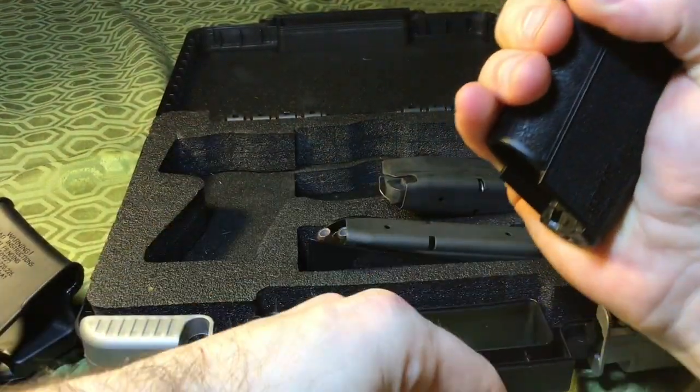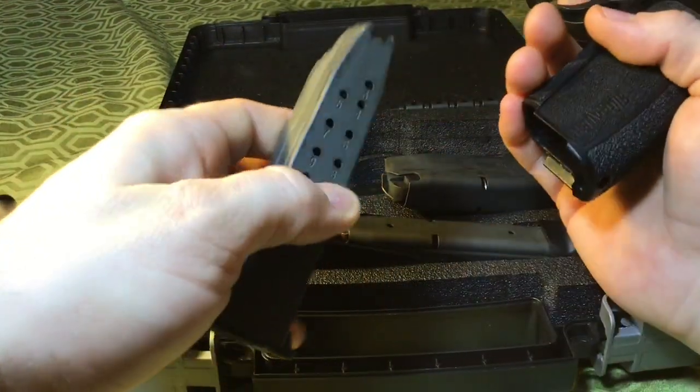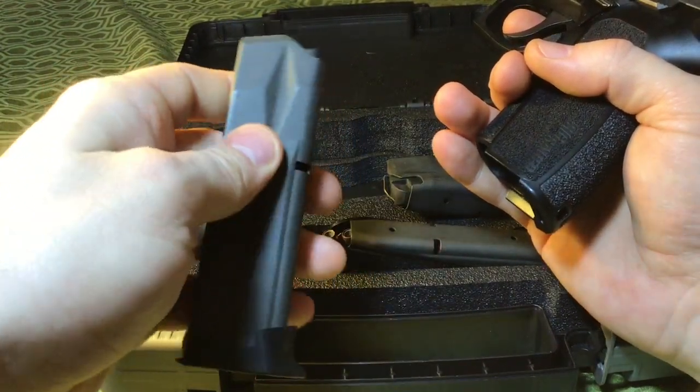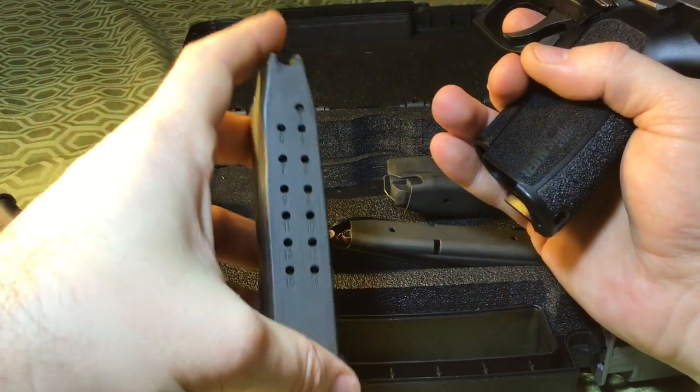And also, the magazines are very high quality. They have this nitron coating on it that makes stuff slide right off of it, like sand, blood and guts, whatever. Water just rolls right off of it. And these mags do hold 15 rounds.